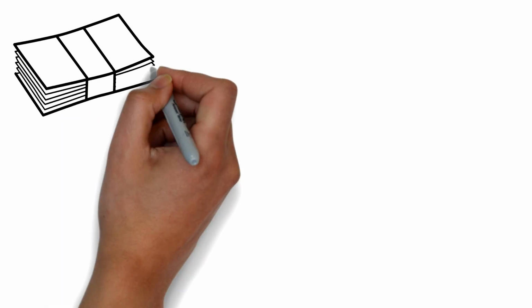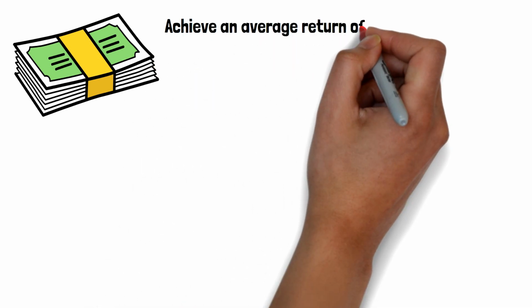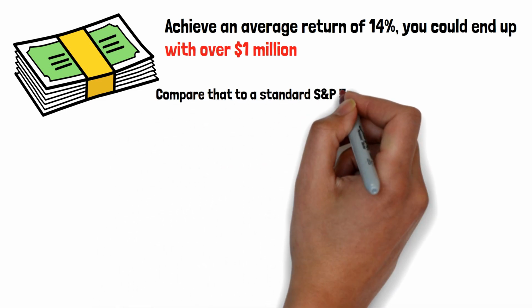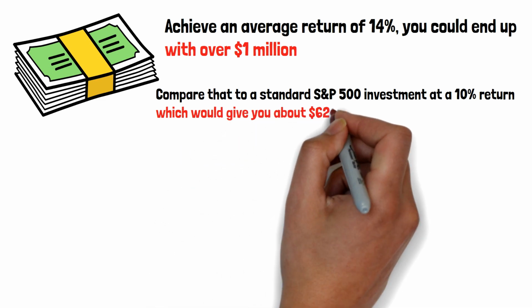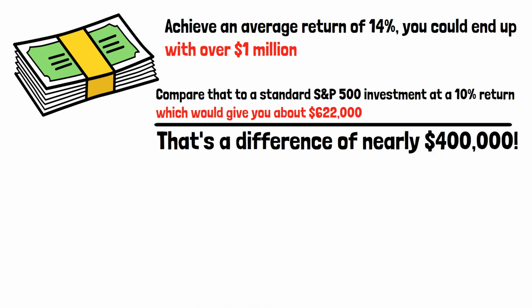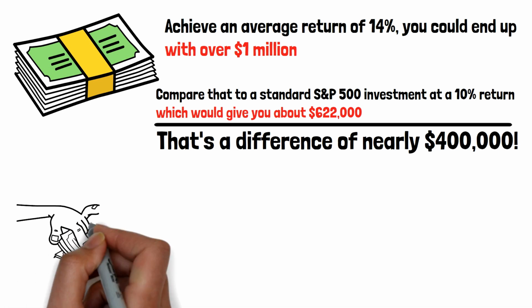Now let's look at an example. If you contribute $500 per month for 25 years and achieve an average return of 14%, you could end up with over $1 million. Compare that to a standard S&P 500 investment at a 10% return, which would give you about $622,000. That's a difference of nearly $400,000. To make this happen, consistency and patience are key.